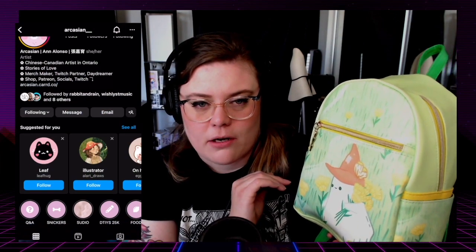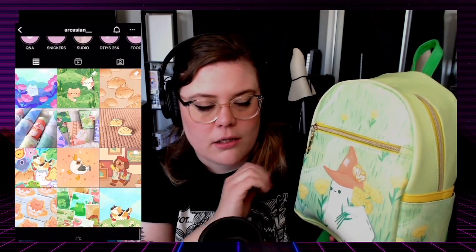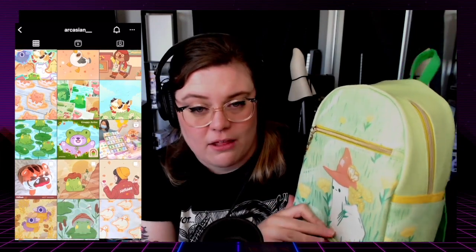But I have this one, and like I said, I don't think it's strictly a Loungefly, but for all intents and purposes, I consider it to be a Loungefly. It looks like one, it walks like one, it talks like one. To me, this is a Loungefly. And the design I found was by this artist called Arcasian, who you can find on Instagram. I'll link them below. And I thought it was super cute. This was on sale too. I think it was like 20 or 30 bucks, whereas usually it's like 50. So I kind of impulse purchased, but I thought it was cute.